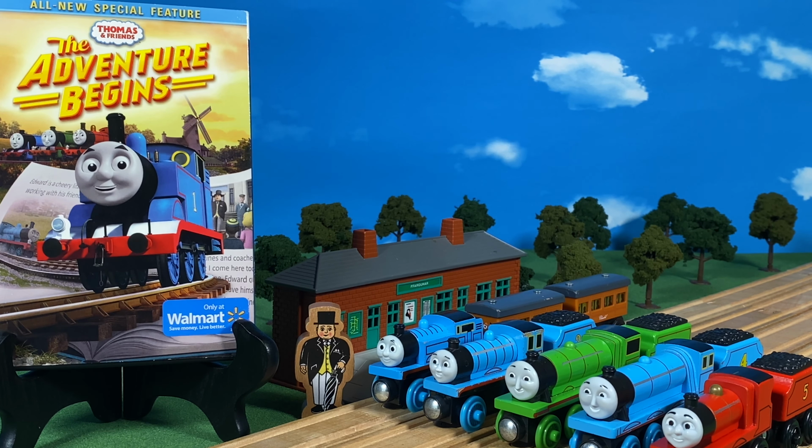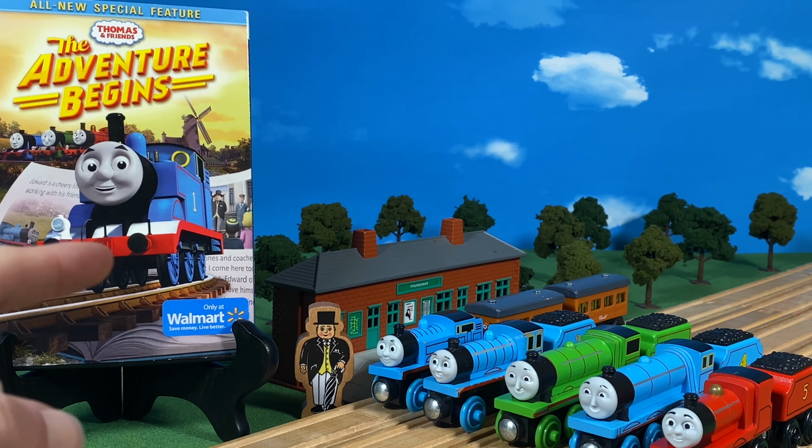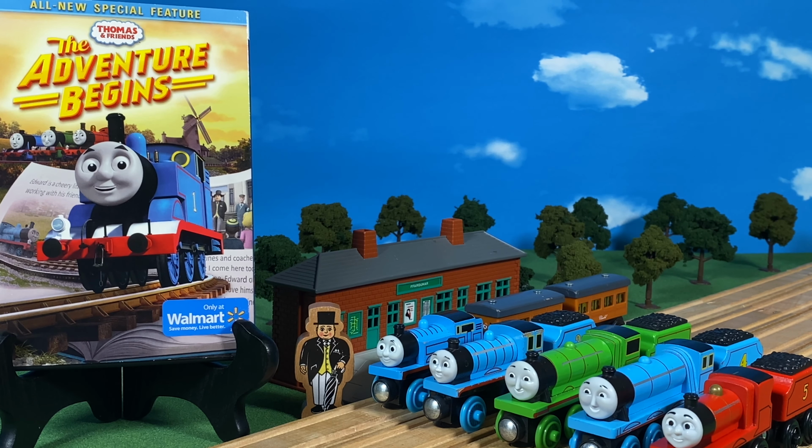But anyways, yep, that was March 3rd of 2015, and then that was only at Walmart, as you can tell by the sticker right down there. And then February 14th of 2017, Valentine's Day, it was released everywhere. So, like, Target, and then, I guess, some local stores for you guys. Maybe it was brought back on Walmart again, I'm not sure. But anyways, let's take a look at it.